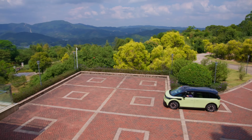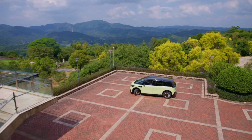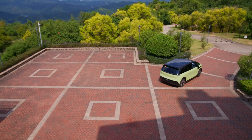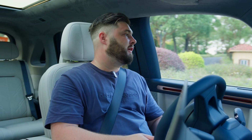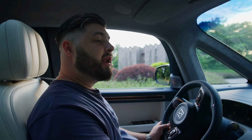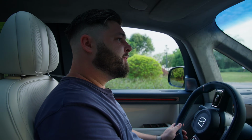And the turning circle is super impressive at only 4.95 meters. To give that some context, a Honda Civic has a turning circle of 4.9 meters, so that's pretty damn tight, even though this doesn't have any rear wheel steering.